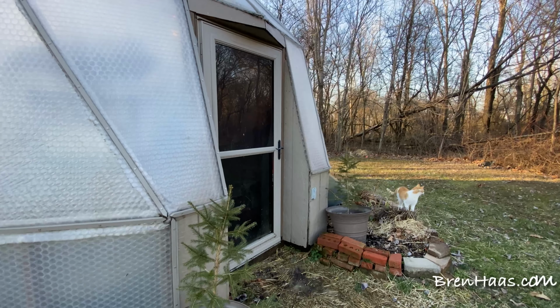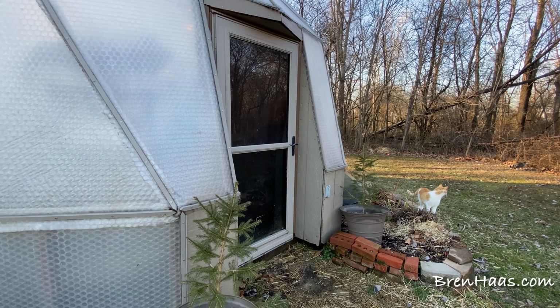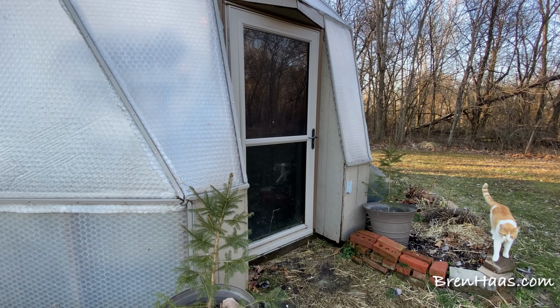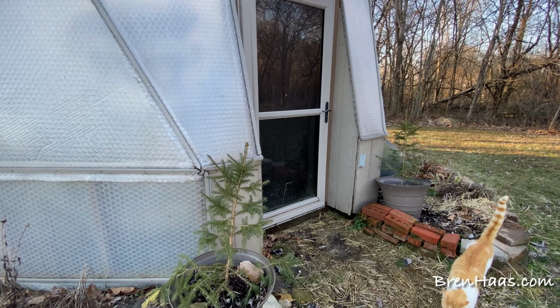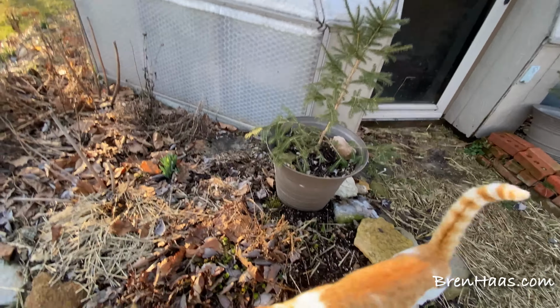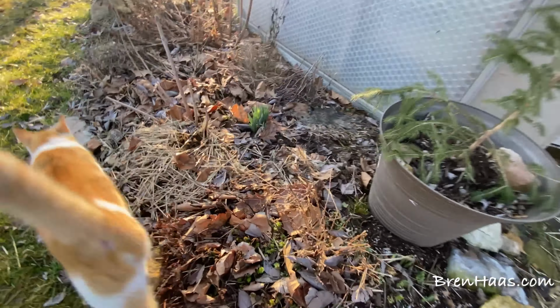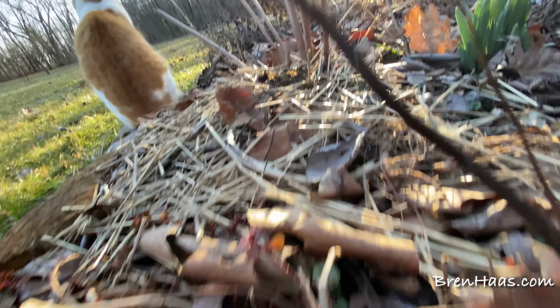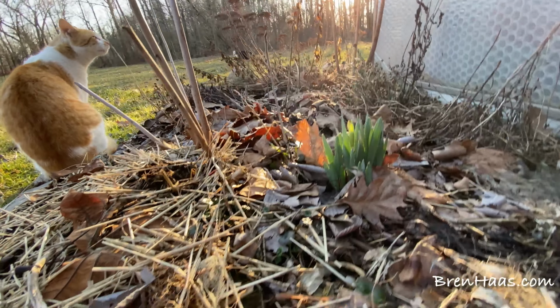I get so excited with all the neat things going on in the dome, which are kind of growing in a different season because it's succulents and things like that, that I forget about the neat things out in the landscape sometimes. Like, look at sedums coming to life. And I got some bulbs popping up.